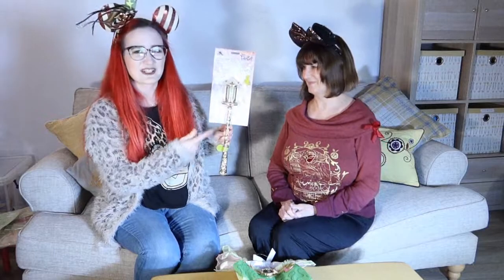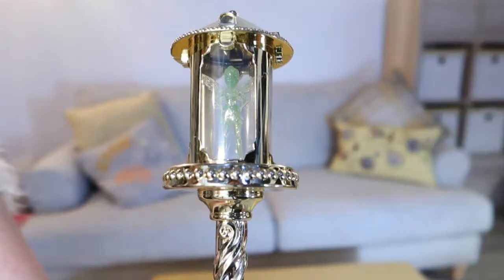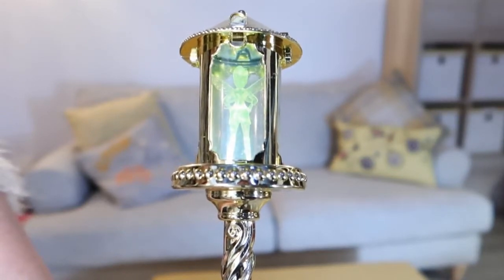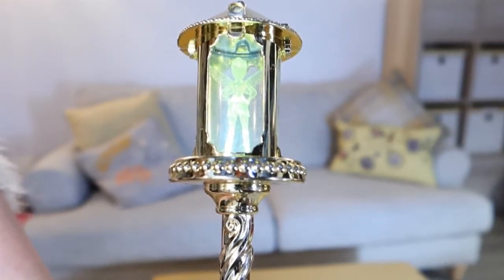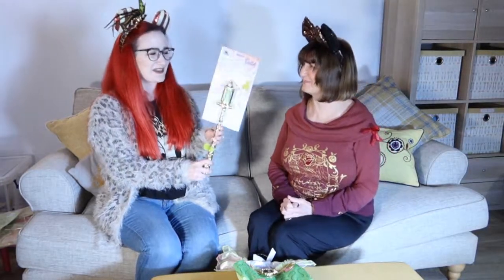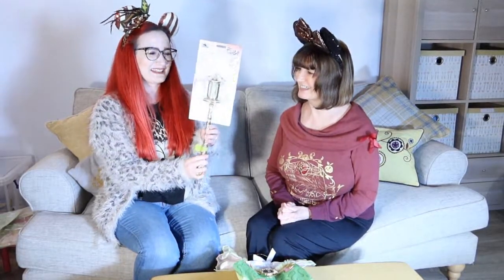The only thing is, when I showed my husband this, he said this is quite mean, and I did think that as well, because in the original Peter Pan film, Tink gets put into this little carriage box lamp by Hook and is held prisoner. So we've got prisoner Tink. Oh well. She does look pretty cool though, lit up in there.